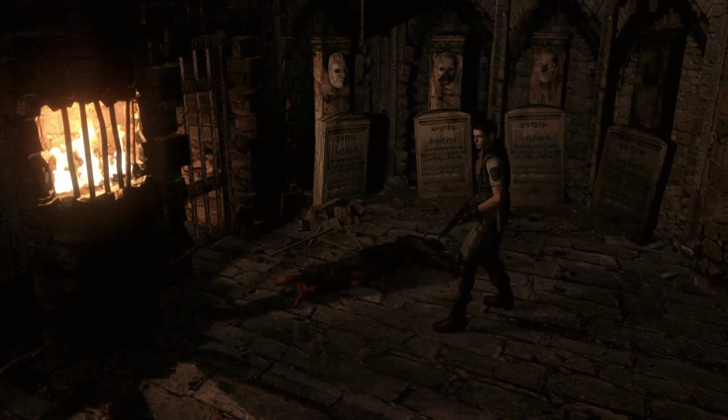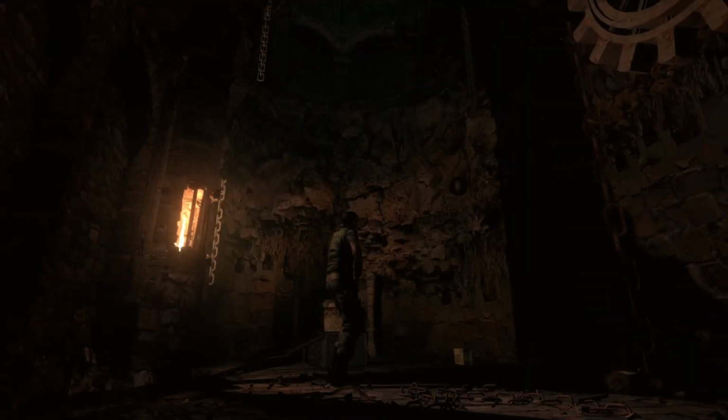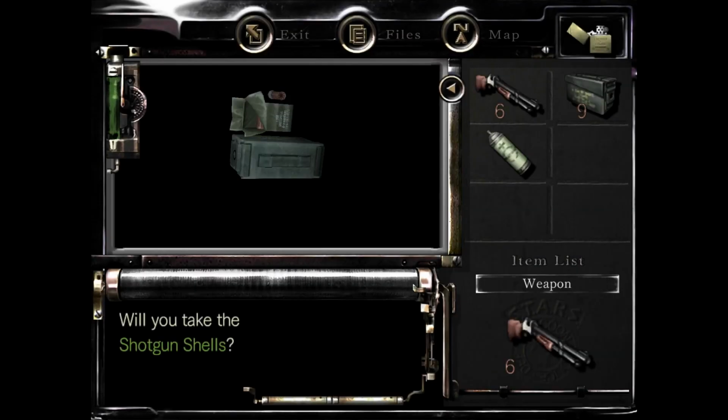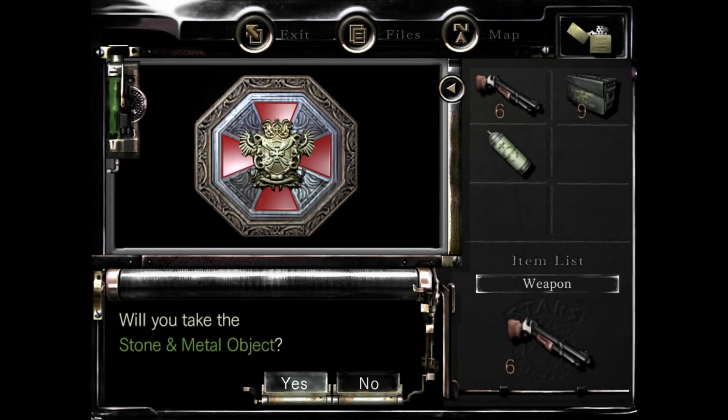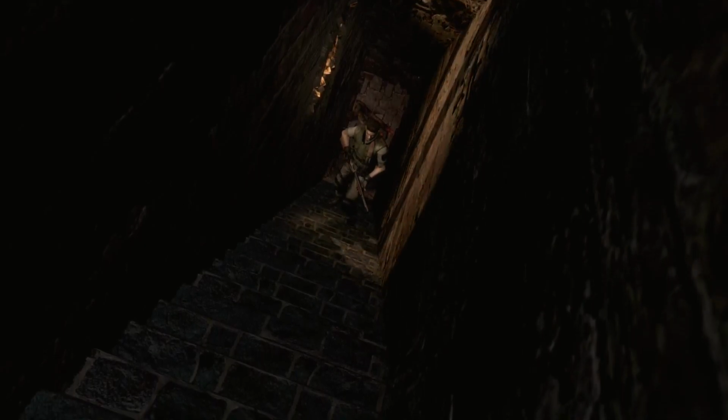Is he really down? Saw the blood pop out. I mean, he's not... Take the shotgun shells. He's not moving. So switch. Press the switch. Okay. And there's something here. The stone and metal object. Okay. Take that. Kind of expecting him to get up. But nah, he's just gonna... Is it really one hit down? I guess so. I was expecting more of a fight out of him.